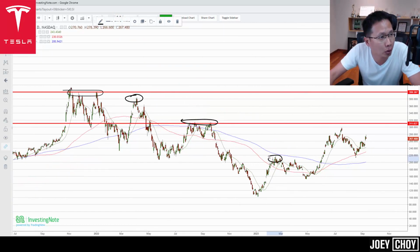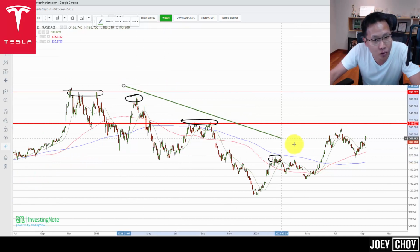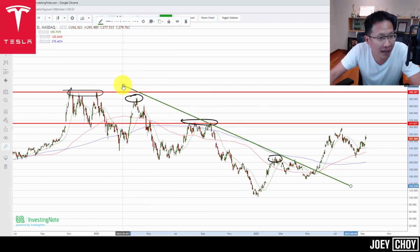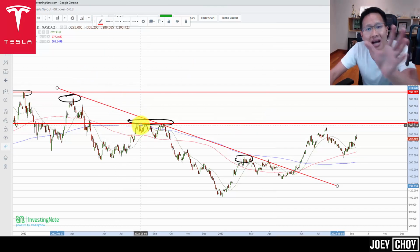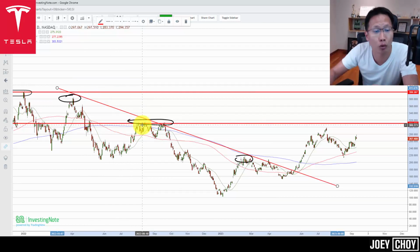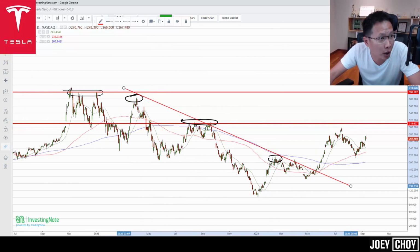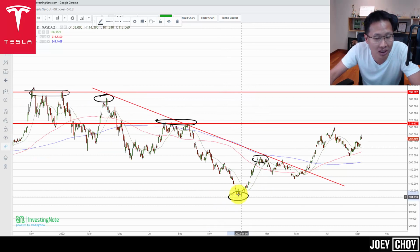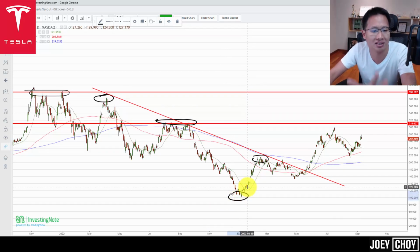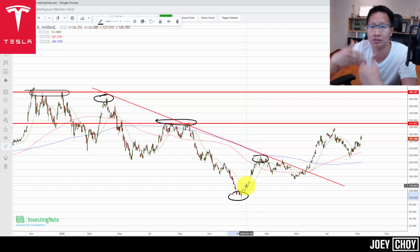In fact, we can also draw what we call a downward sloping channel resistance line. So that is where it is, actually a bit of a downtrend since last year, whereby the highs were getting lower. Sellers came out and pushed prices even lower and actually found a bottom somewhere around the beginning of the year right over here. That was around that $100 to $120 mark. So it was a bit of a downtrend since last year, due to the selling down of many of the tech stocks, due to rate hikes and all that.